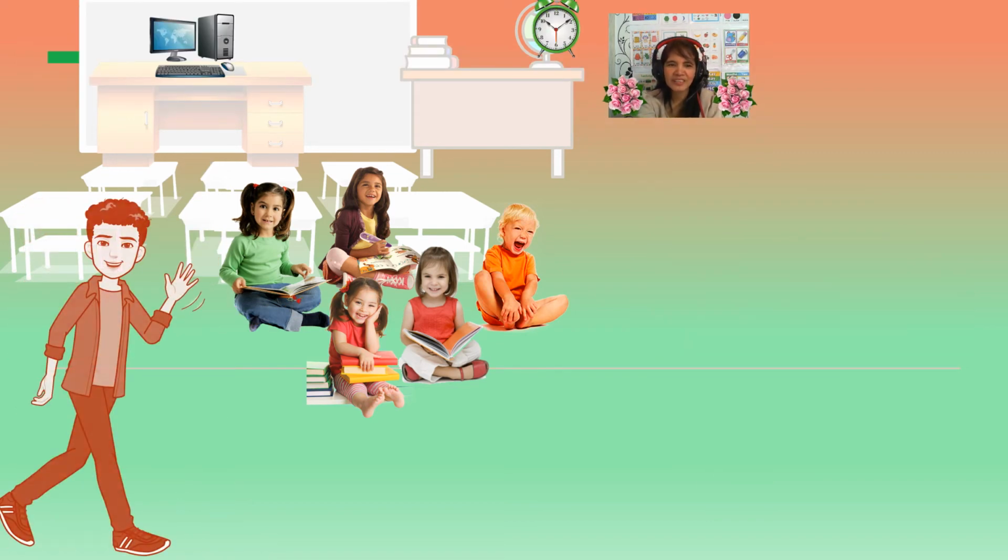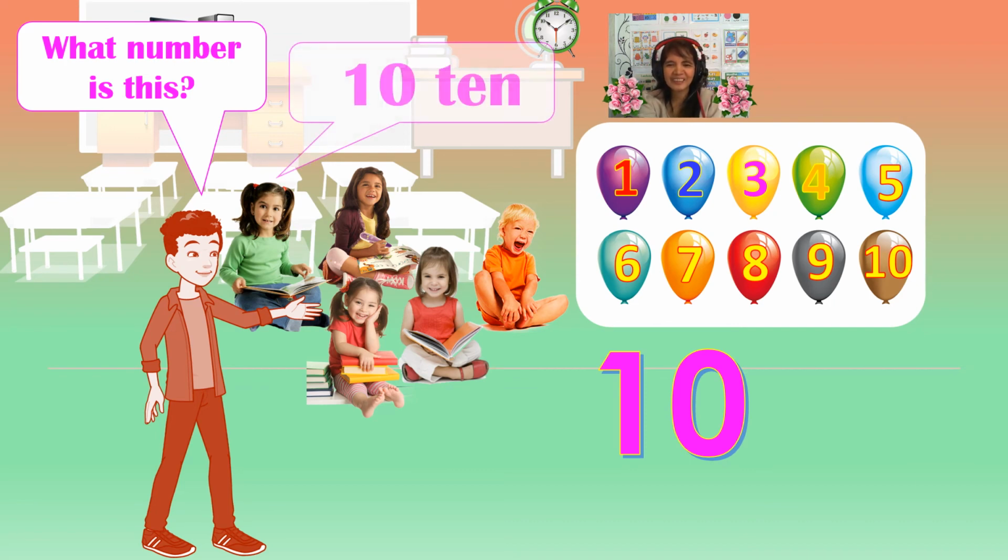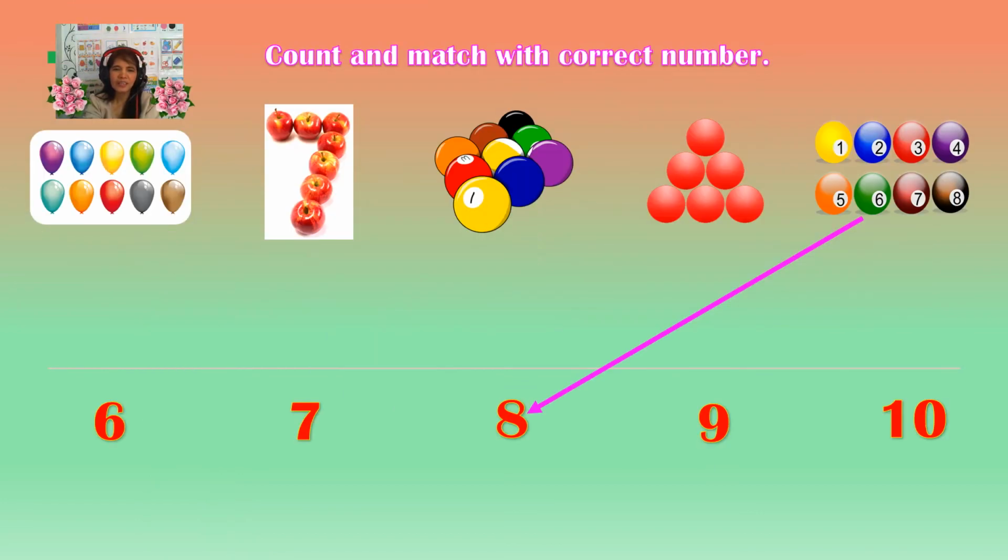What number is this? 10. Okay, let's count. 1, 2, 3, 4, 5, 6, 7, 8, 9, 10. What number is this? It's your turn. 10. Very good. Okay, now count and match with correct number. Okay, this is your activity. Okay.